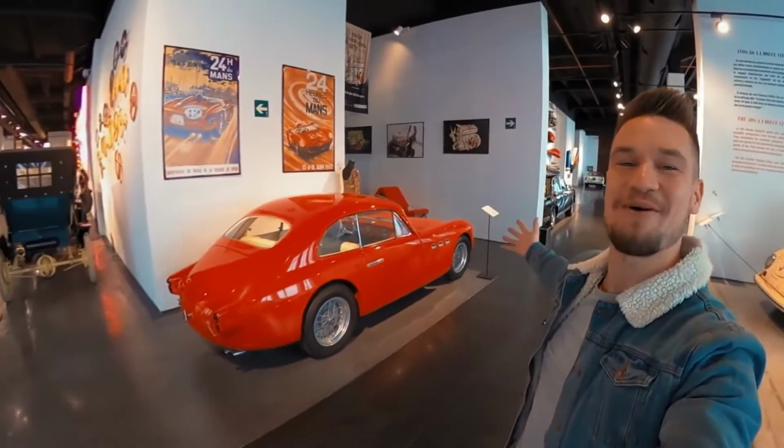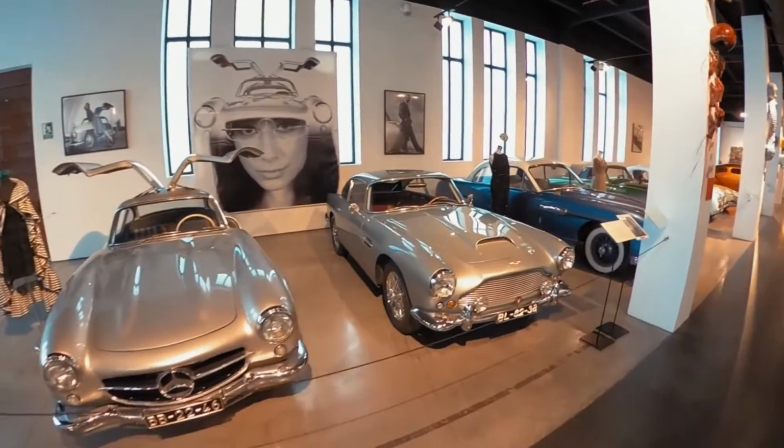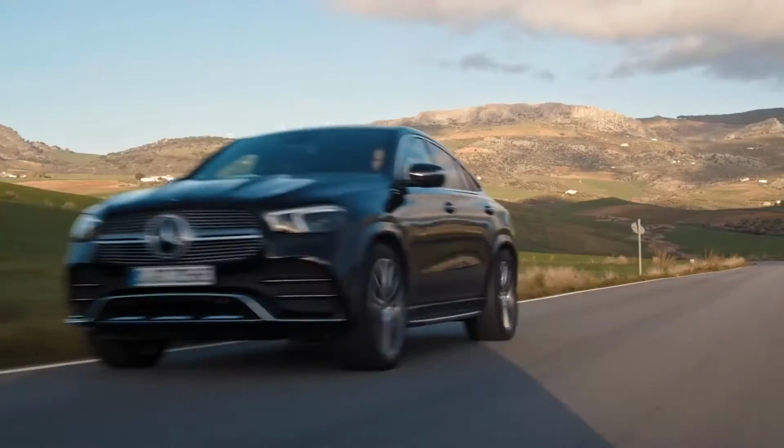You join me in a car museum here in Malaga, Spain, where I'm surrounded by some of the greatest cars ever built. But we do not want to look back at history, we want to look into the future, and today I'm going to be trying something different and seeing how far I can run on electric power.